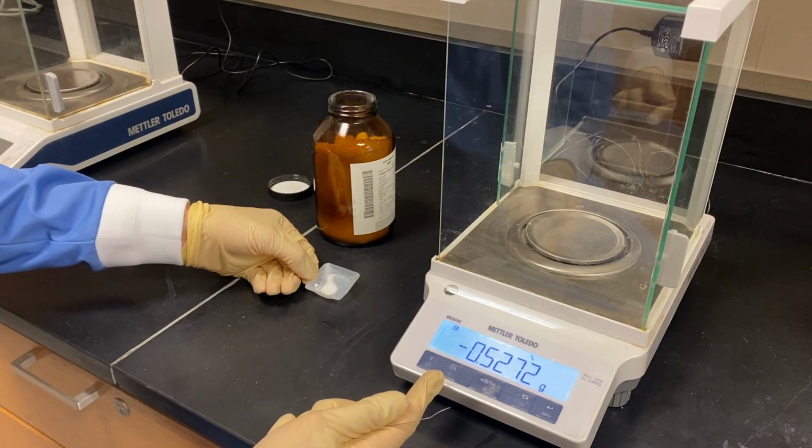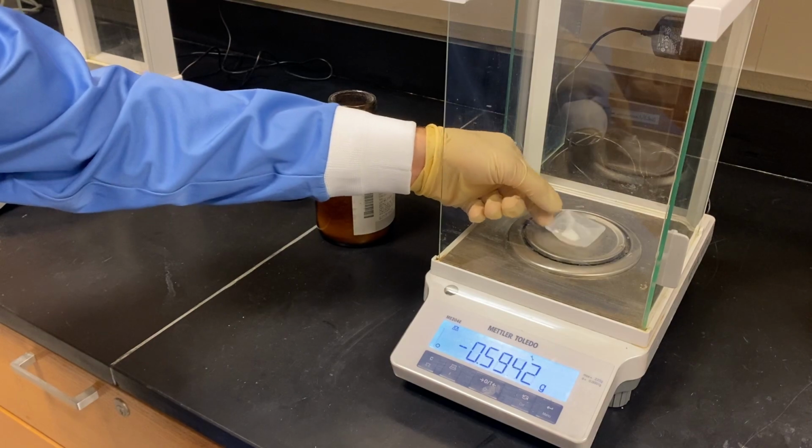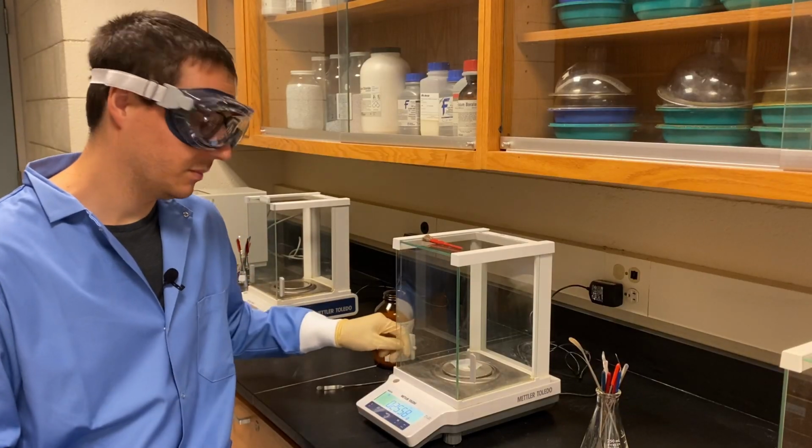Notice that the mass reading is now negative because that's the weight of my weigh boat. And when I put it back on, now I have just the mass of the solid I added. Now I can remove my weighed chemical.